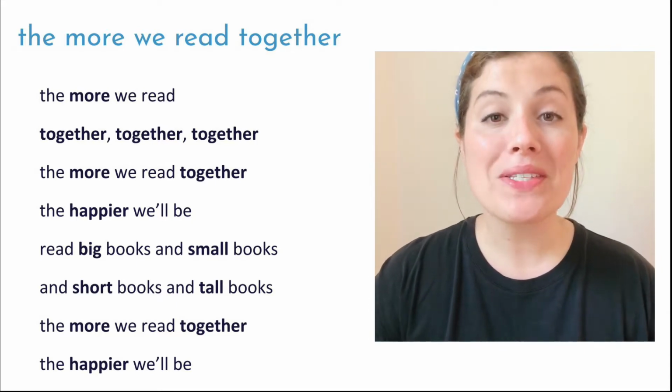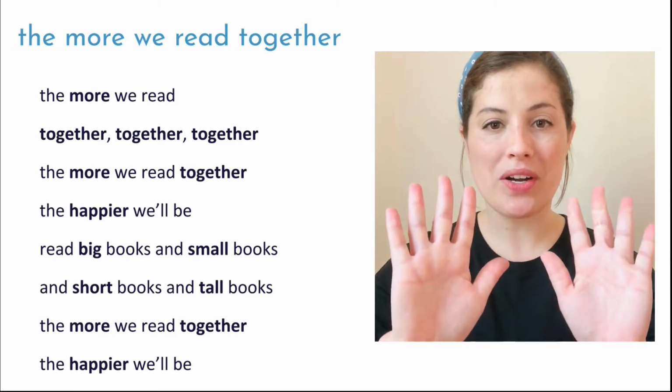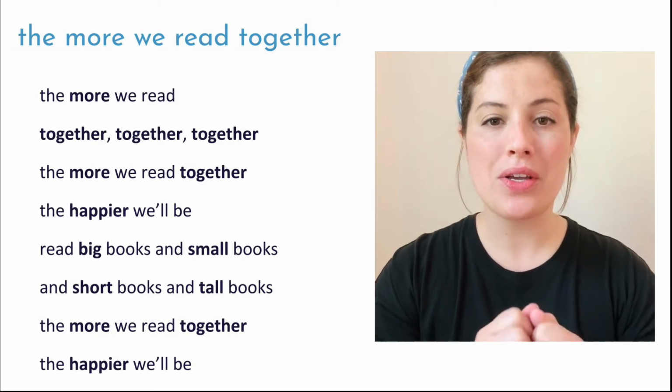Let's start with our opening song, The More We Read Together. We'll use our hands to do the motions.